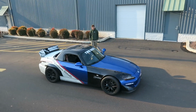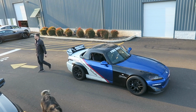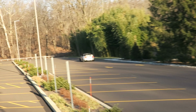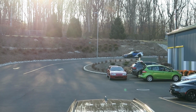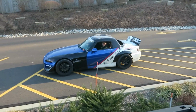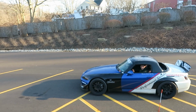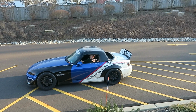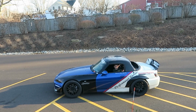Don't be scared. It's a little more difficult with the stiffer springs. It wants to bite you a little bit. It's very pushy. It should be. Yeah, it's supposed to be pushy in this lot. I got really sideways up top and then all of a sudden I was like, grip! You've got to practice launching it.